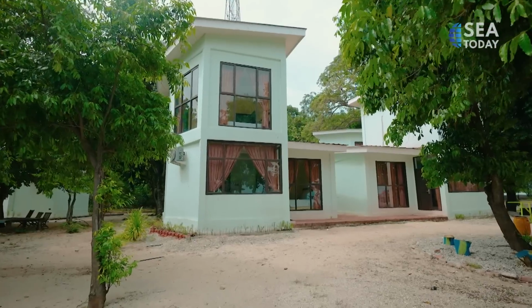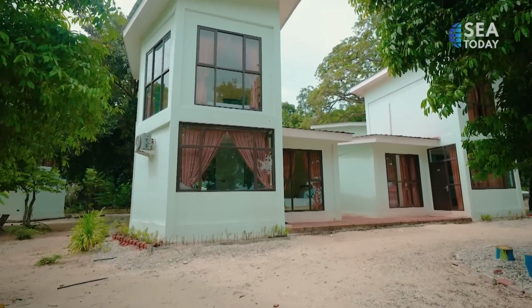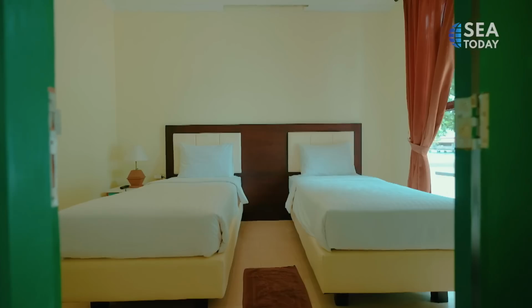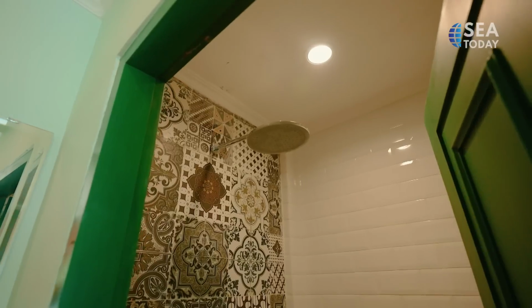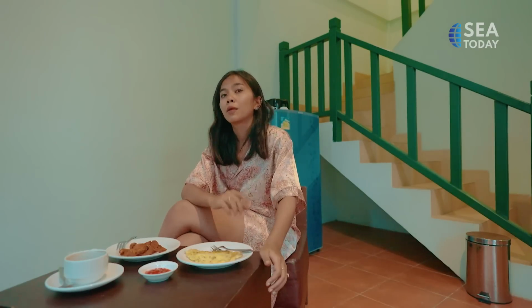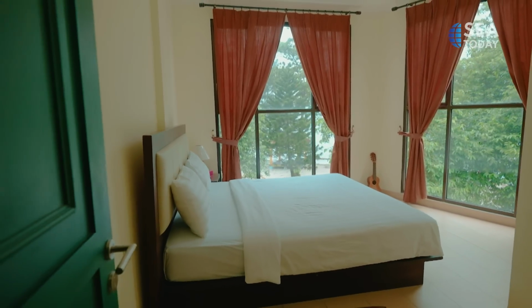Anyway, this cottage I rented, this is the western cluster named Gandaria. It has 2 bedrooms upstairs and downstairs, and it also has 2 bathrooms. What I love the most about this one, the reason why I chose it, is because it overlooks directly to the beach. I can get a nice view, especially if you sleep upstairs.